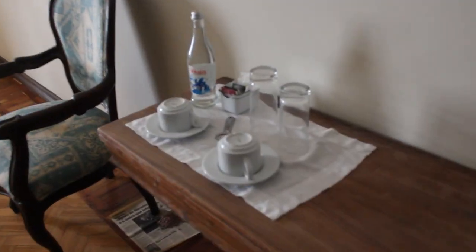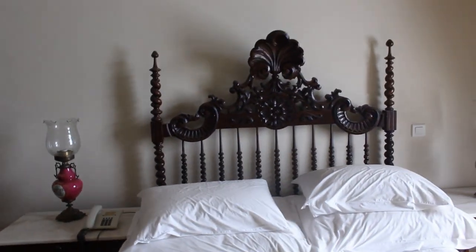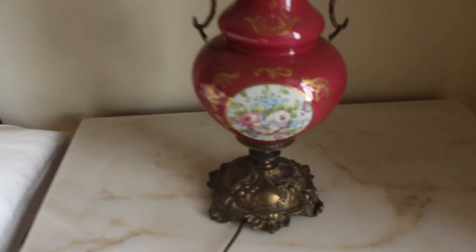Bedroom, same thing. Oh, look at this chair. Wow, I really love this. There's like poop everywhere. Let me see if I can show you a sneak peek of the view. I'll show you more at the end, but what?